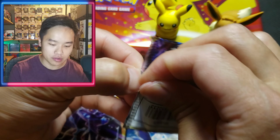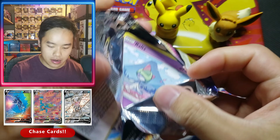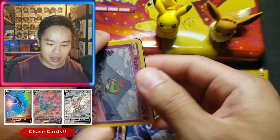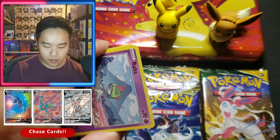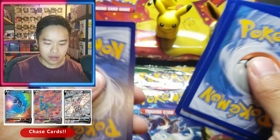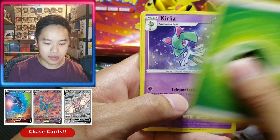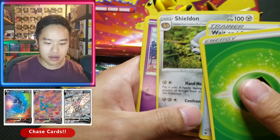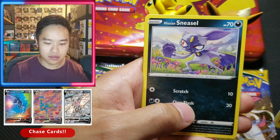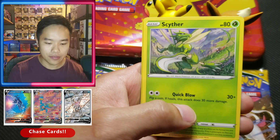Let's go with the Astral here first. And this is from the Eevee Eraser. Hoping to get Mew champ. That would be amazing. Sorry, code card. And let's see what we can pull here. We do have character rares in this set. We got Leaf, Krillia, Wait and See Turbo, Sheldon, Ralts, Sneasel, Miss Drevis, Barboach, Scyther.